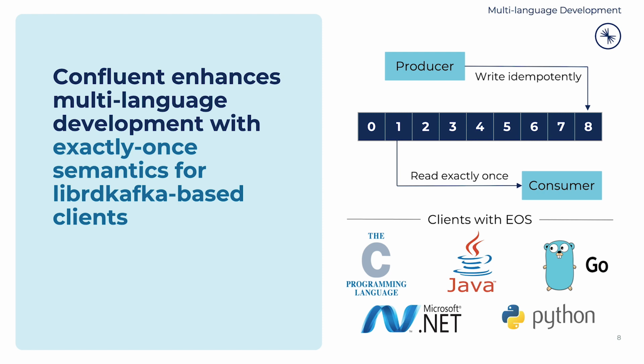Well, librdkafka has recently been upgraded to support the exactly-once semantics feature set that has been a part of the Java library since the spring of 2017. That's 3 years as of the time of this recording. It's been in the Java version. That's been a supported feature of Kafka, and now it's supported for the librdkafka-based languages as well.